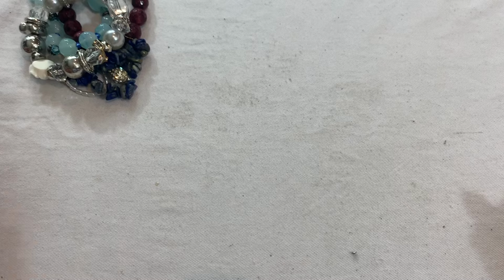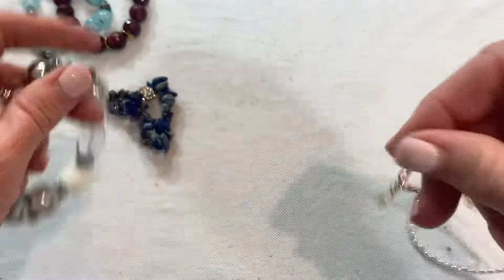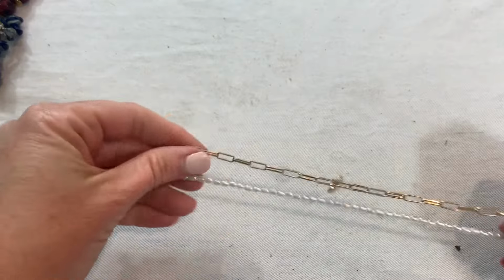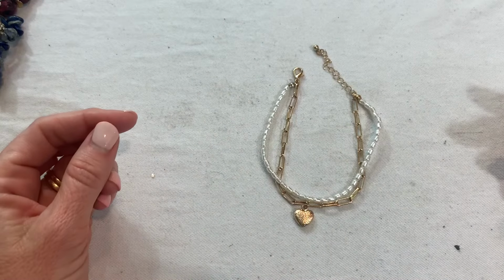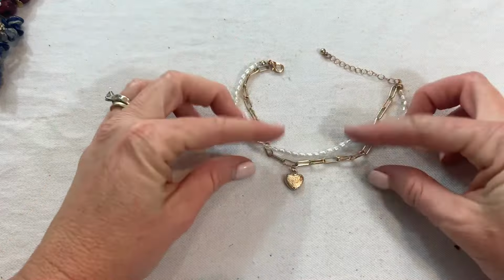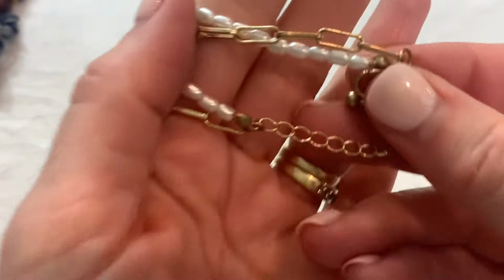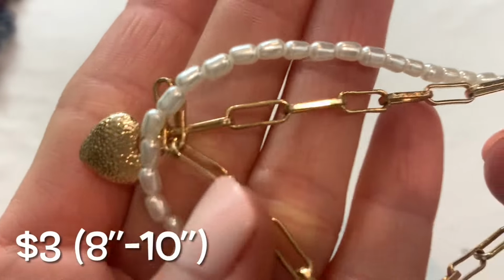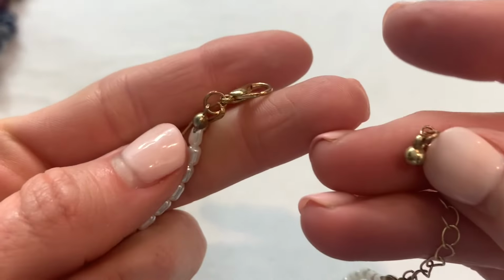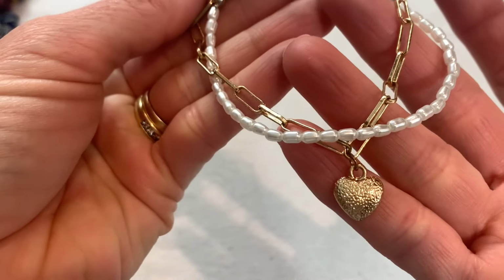Getting down to the bottom of this 50-pound box. Whoa. I didn't think we were ever going to get through it. It's a cute little bracelet. Is that a bracelet or an anklet? It could be an anklet. Double strand with the faux pearls and the gold links. It's kind of on the light side. It's a cute little fashion piece. It's adjustable, so I think it could be worn as a bracelet or an anklet, depending on the size of your ankles.